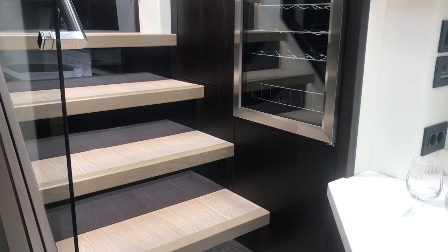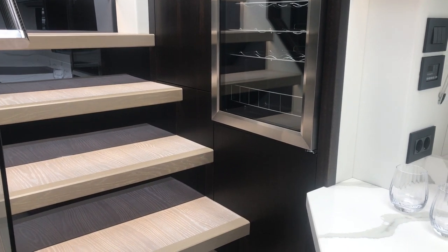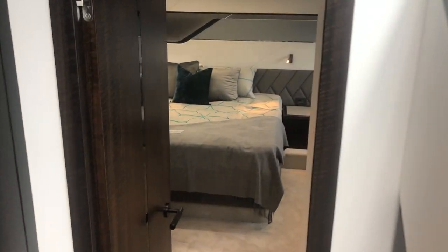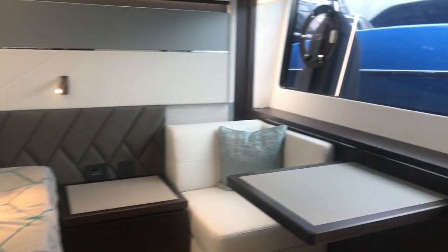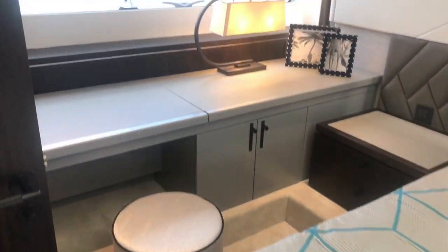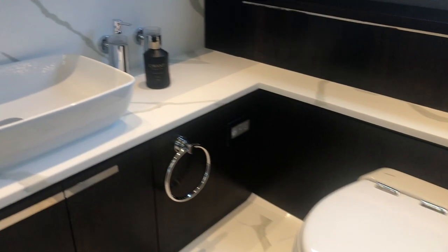But this is the inside area of the Predator Sunseeker 74 XPS. And I'm just going to show you a tour of the inside of it. So here is a spacious bedroom with some wide windows. So like I said, this is 74 foot and there's a bed here and another big window and some storage units. And then here is the bathroom.